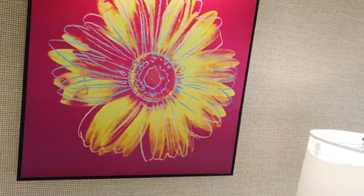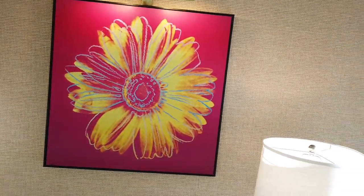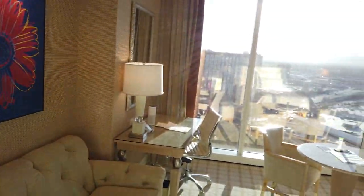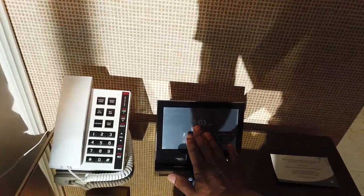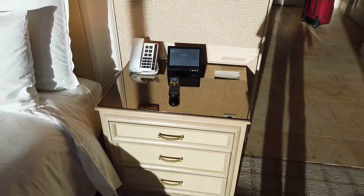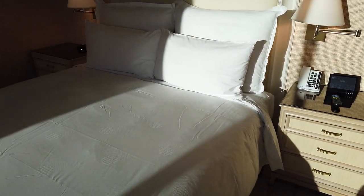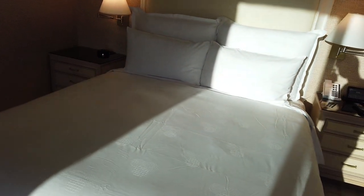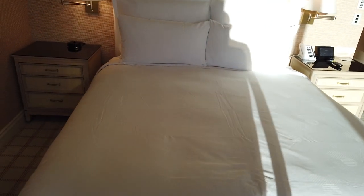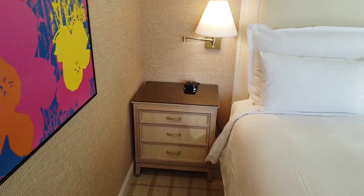And all right, so then that also brings us over to the artwork on the walls, and we get to explore the main room here. You start with your alarm clocks over here and the television remote. Those are the basics. Then you have your bed over on this side. These are big plush beds. These are actually super comfortable. They're kind of firm, admittedly, but I do prefer a firm mattress, so that's good. And then you have your other nightstand on this side too, in case you're interested.